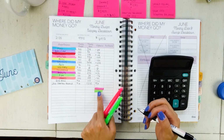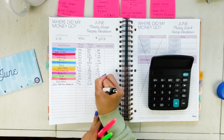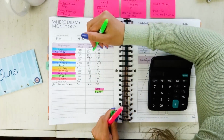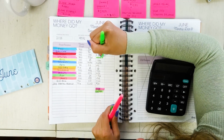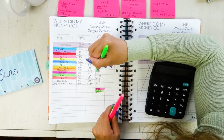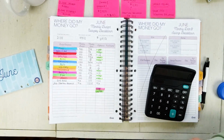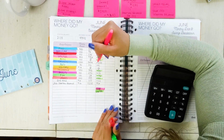Okay, if it's in pink, I am over. If it's in green, I am under budget. So I'm under budget in food, gas and car, utilities, miscellaneous, insurance, my fun category, and James's category. Where I'm over budget, I'm $24 over in household.